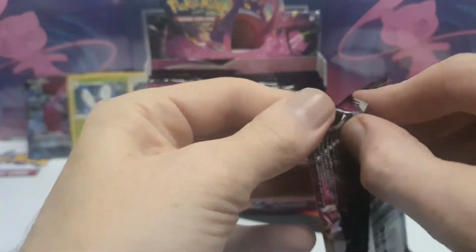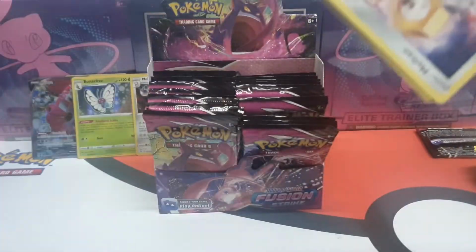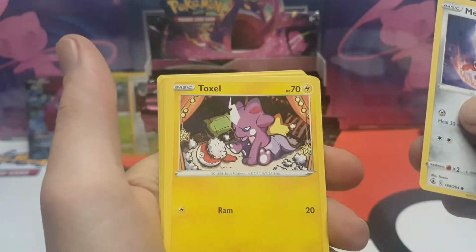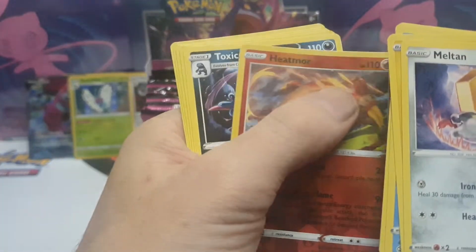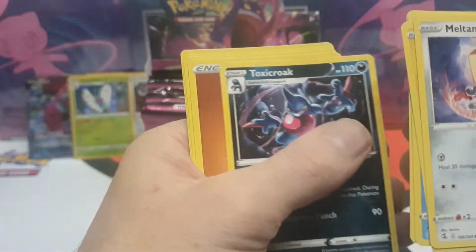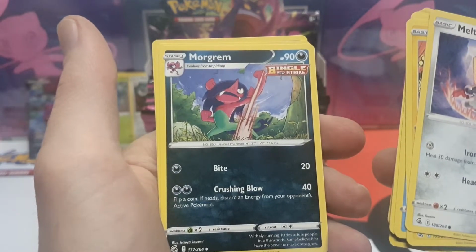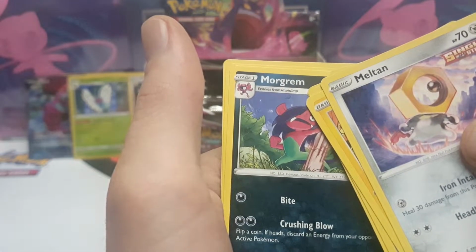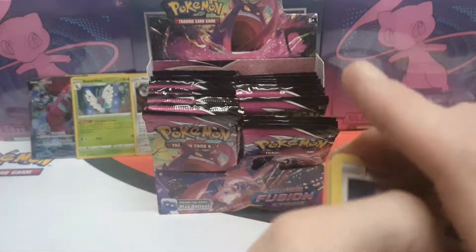Oh, that one doesn't know when I open that way. Oh, this pack didn't want to behave. Here's the one. Toxicroak. Morgrem. I don't think I've ever seen that Pokemon. He evolves into Grimmsnarl, I'm pretty sure. Impidimp. That was a weird one.